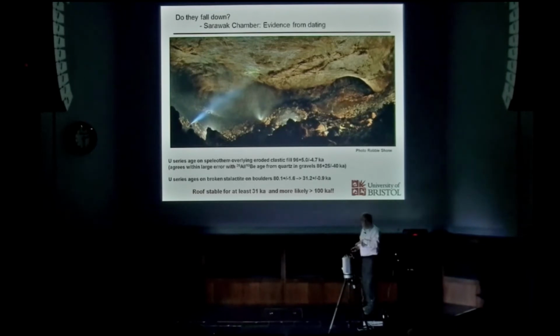We've dated some of the speleothem out of Sarawak Chamber, and there are actually more than three there. And we can do it two ways. First of all, we can find stalagmites and stalactites which were previously on the roof. This one grew between 80,000 years and 31,000 years, and at 31,000 years, it fell off the roof, dropped on the floor, and I came along later and picked it up and dated it.